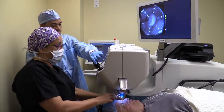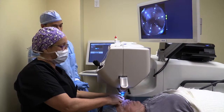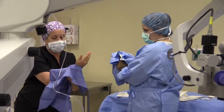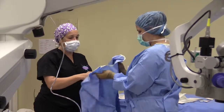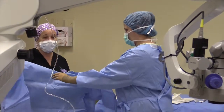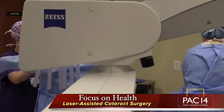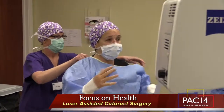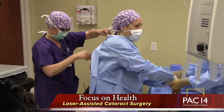Okay, awesome. At this point, Ms. Brown is going to be going into the operating room. Cataract surgery today typically is done in an outpatient surgery setting. The thing that's beautiful about our center here today, we have the new Centurion system, which is the brand new technology for what we call fluidics. The fluidics allow us to really control the bag that holds that cataract in such a precise fashion.